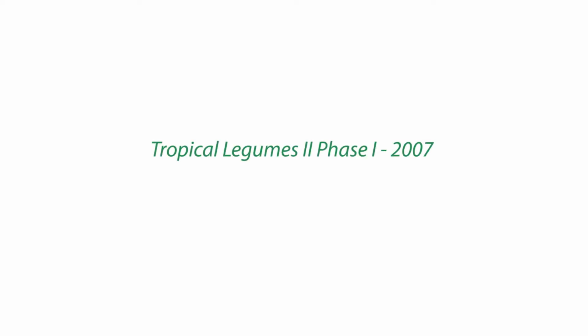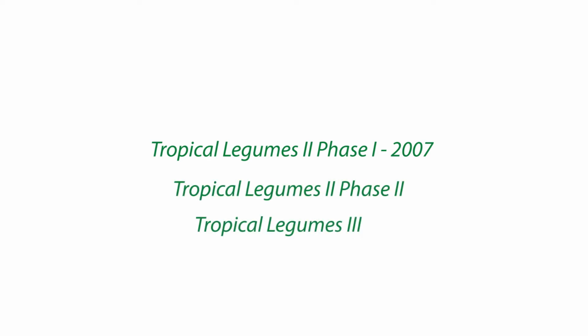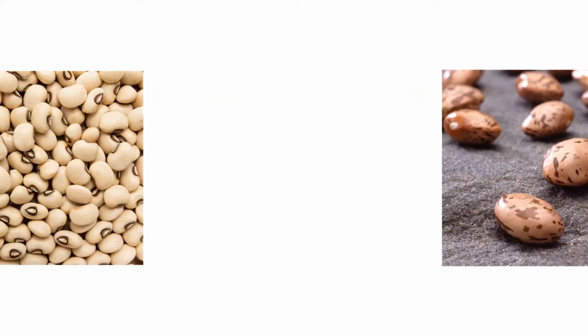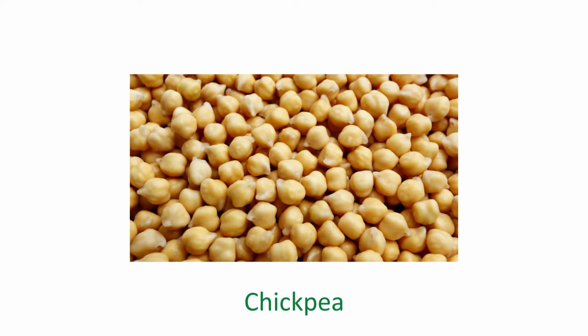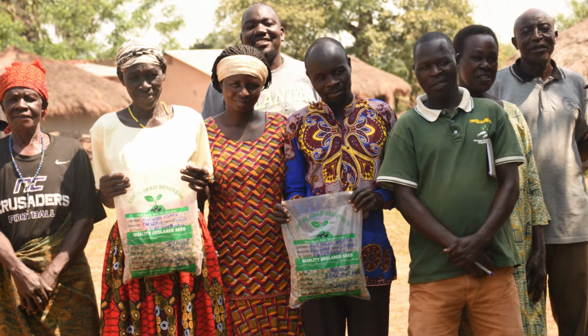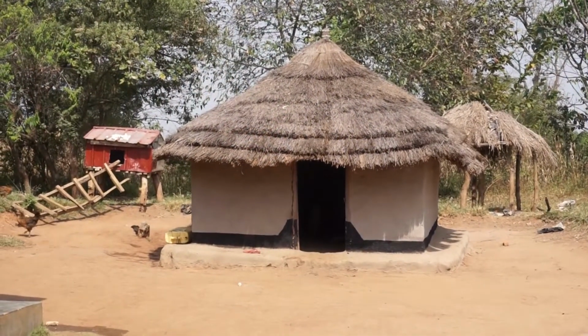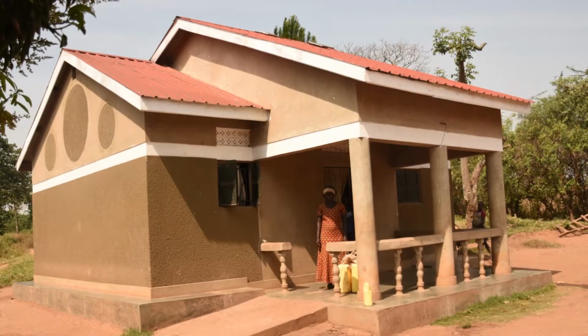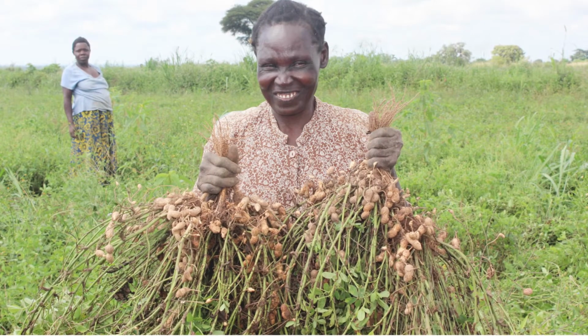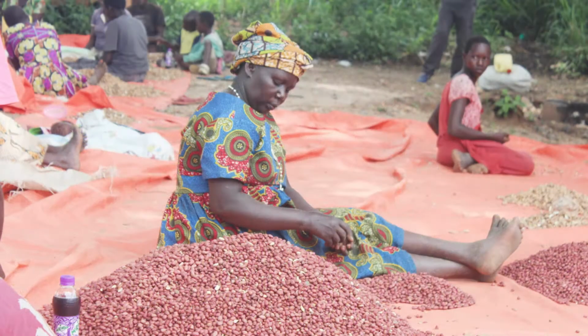Since the beginning of the Tropical Legumes 2 Phase 1 project in 2007 and the subsequent Tropical Legumes 2 Phase 2 and Tropical Legumes 3 projects, a lot has been achieved at different levels of the commodity value chain of each focus crop. The impact can be felt from farmers in remote communities who now have better living standards such as food and nutrition security, in addition to income from sales of surplus from the high-yielding, stress-tolerant varieties.